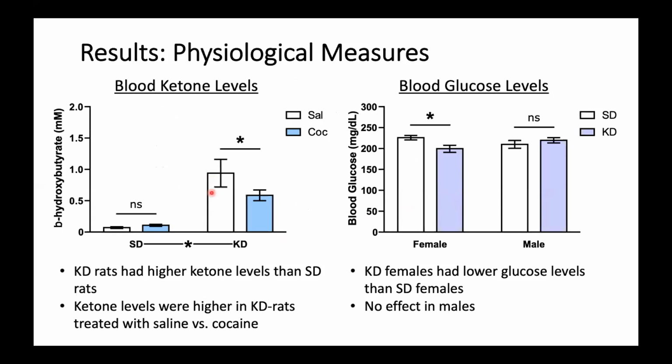As expected, there were no differences. Not surprisingly, ketogenic diet animals had higher ketone levels than standard diet rats. Additionally, ketone levels were higher in ketogenic diet rats treated with saline versus cocaine. Looking at blood glucose levels, we found that female rats on the ketogenic diet had lower blood glucose levels than females on the standard diet. However, there was no effect in males.